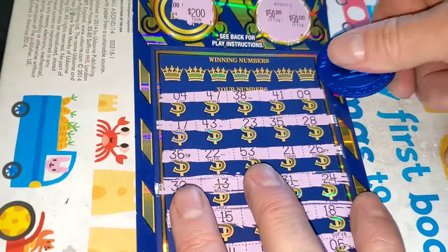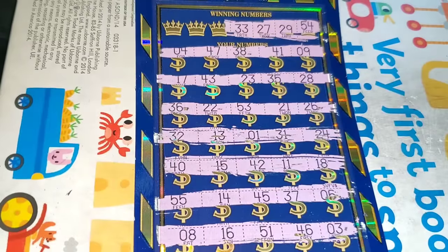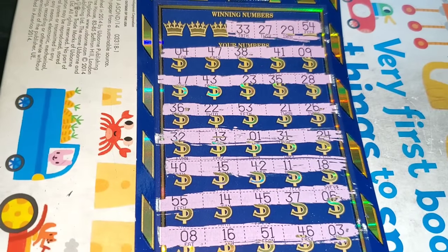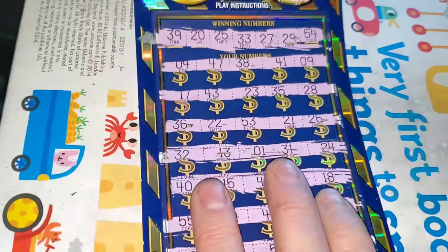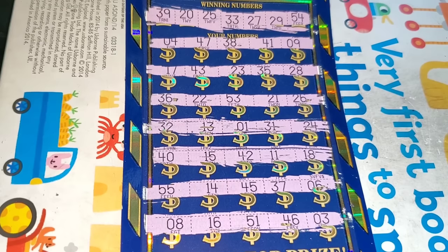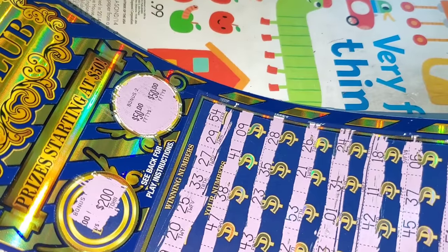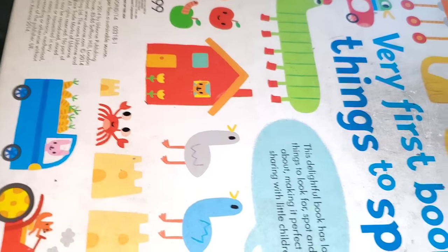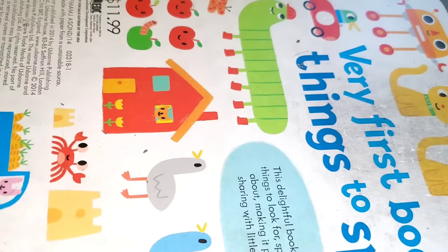Still no multipliers. We're going to add 27, 29, 33, 54. Don't think so. Looks like just another 50. Woohoo! Well, puts us at 225. Still over $1,000 away. Millionaire Maker, 13.